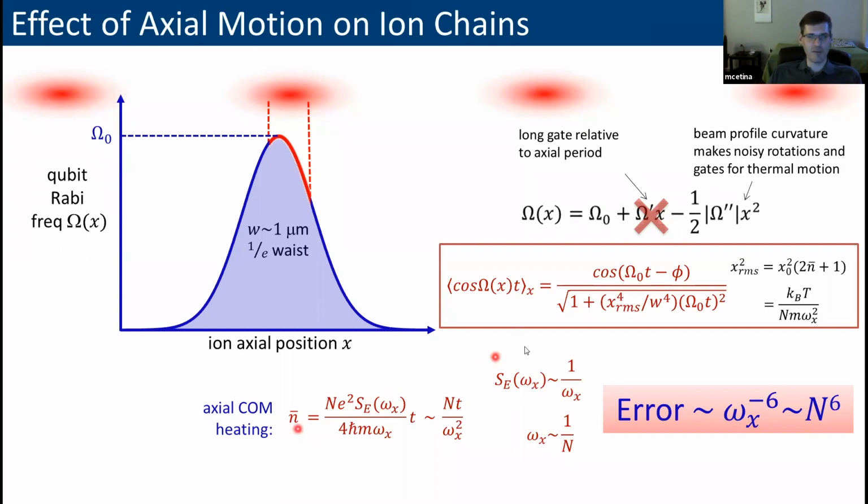And if you go through the math for that, you see that this error, and you're aware that this lowest mode frequency in chains that have a near equispacing scales roughly like 1 over the number of ions. And if you take a typical spectral behavior of the noise density of the electric field as 1 over omega, you end up with a very steep power of this heating process as a function of the number of ions, so N to the 6th. And this looks really scary. So when I talked about large quantum systems, this N to the 6th seems like a big obstacle.